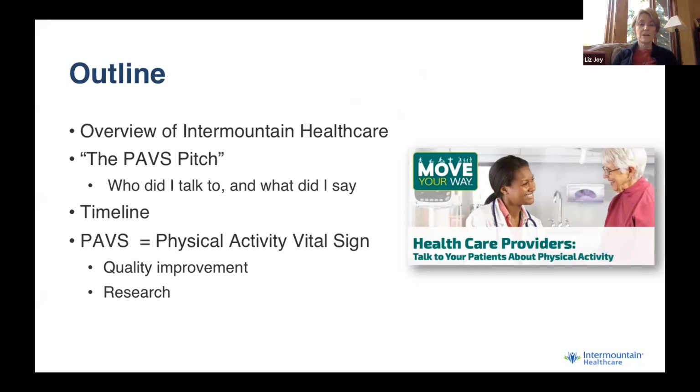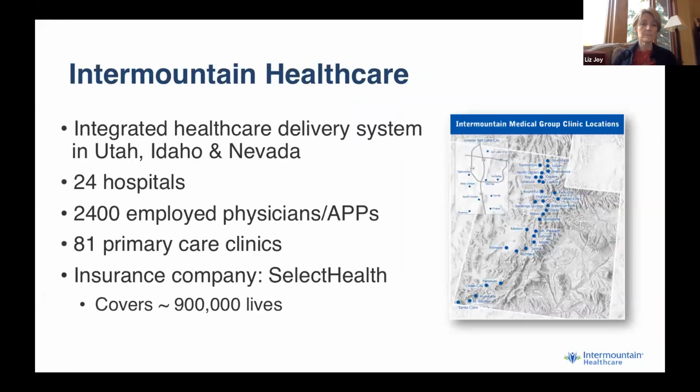And then I'm going to turn the time over to Trever Ball, who's going to talk a little bit about the validation we did, some work around quality improvement, and now moving into research using the physical activity vital sign to improve healthcare and health outcomes.